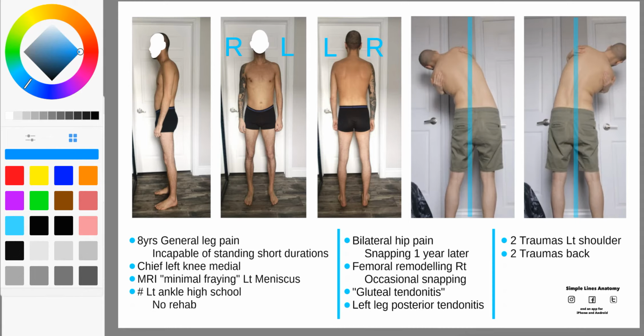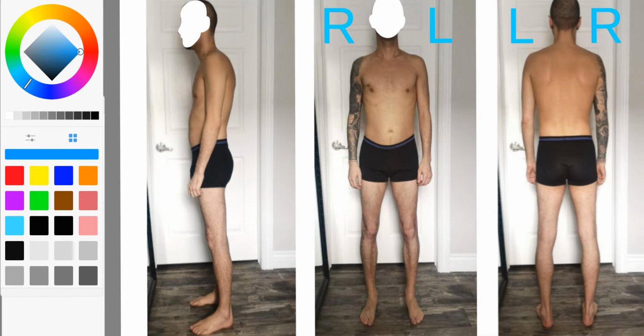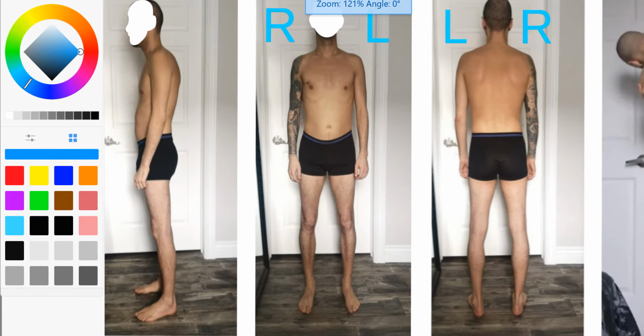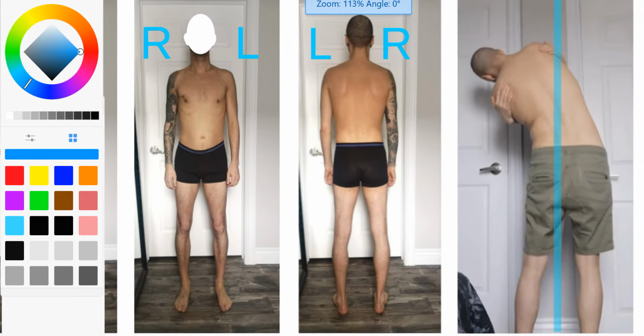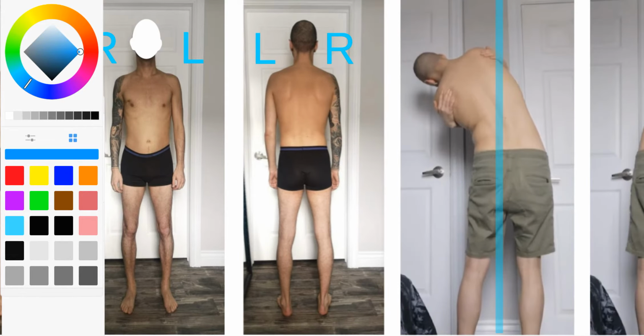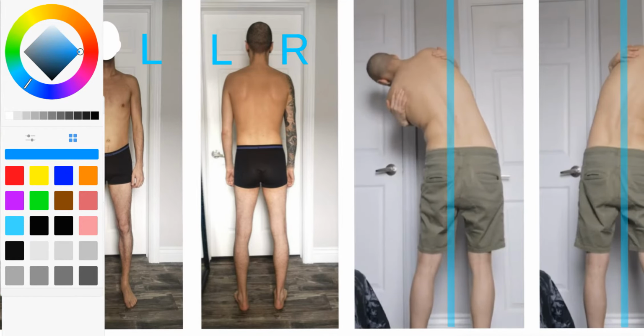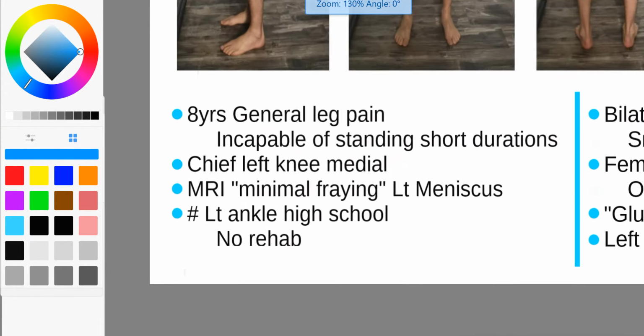This person asked me to see if I can figure out what's going on with their anatomy, with their body, as to why they're having left leg pain and really not capable of standing for any duration of time on that leg without it hurting or without having to take some kind of a rest. And there's an extensive history in this case.